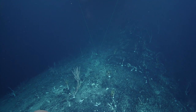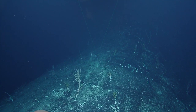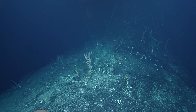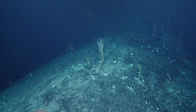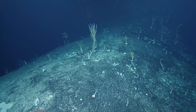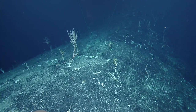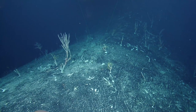Looks like we got Atalanta streamed out behind again, or is that how it's been this whole time? Yeah, I'm 14 meters off the seabed and just 14 meters behind Robert. We've basically been doing steps and then letting vehicles catch up to the ship, and then doing steps again. But yes, when we go upslope, we usually have Herc ahead of Atalanta. Then we go downslope. Herc is also ahead of Atalanta, but reverse.